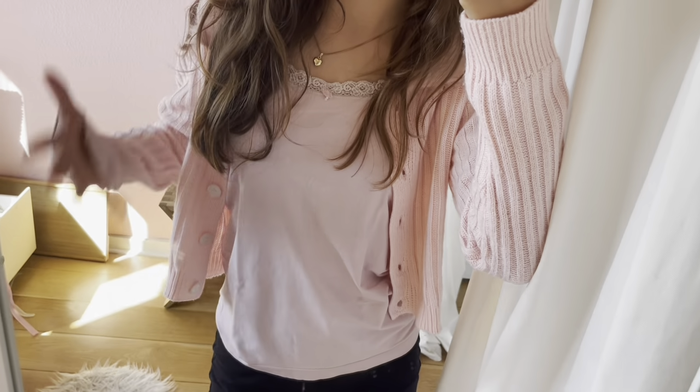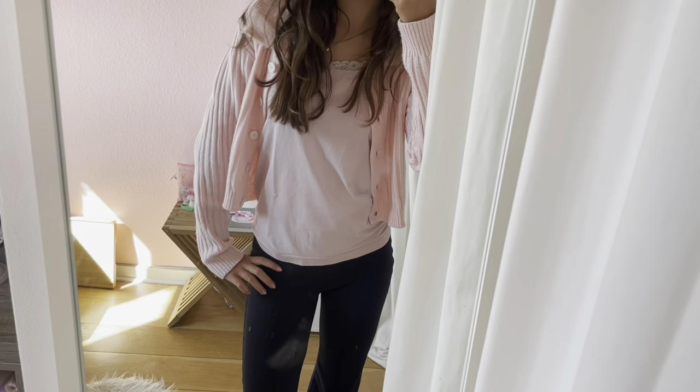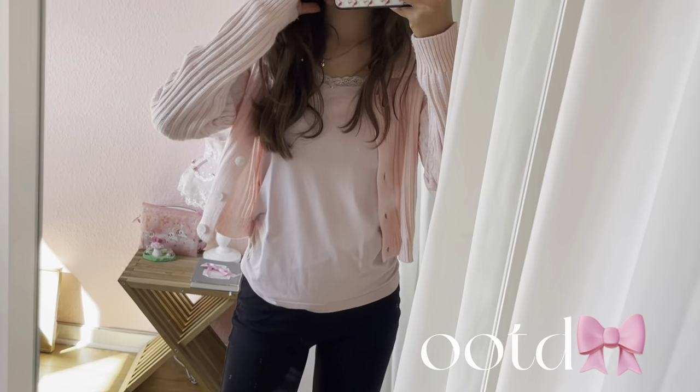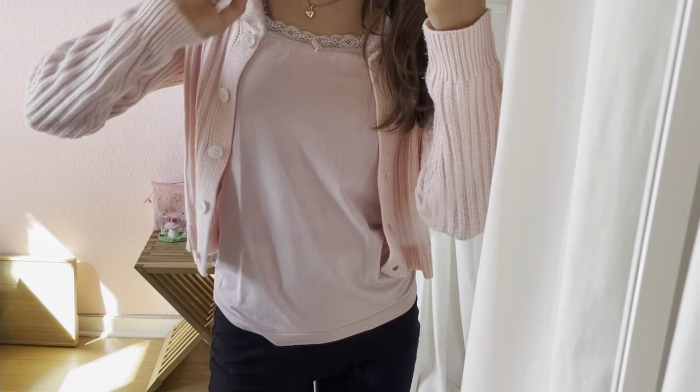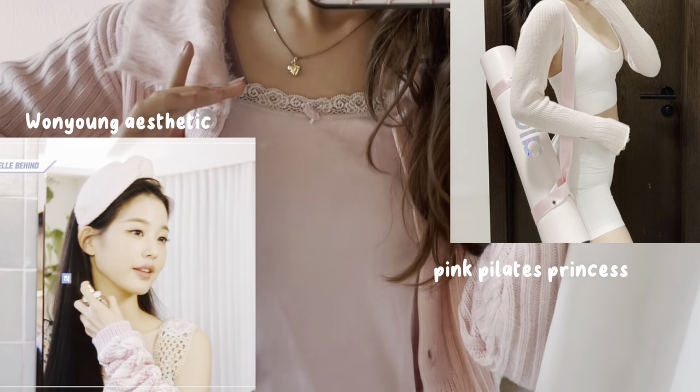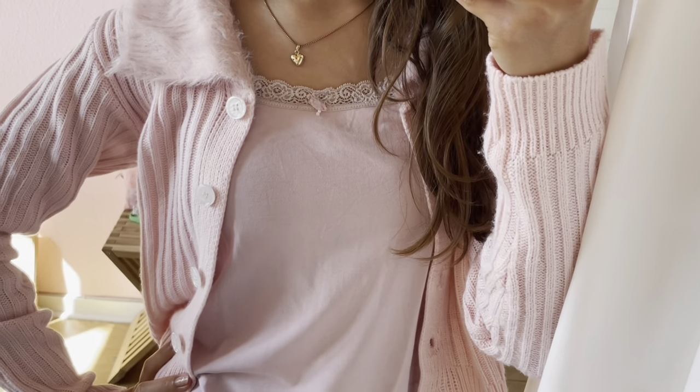So it is the next day, which means it's also time for a new outfit. So this is basically today's outfit. But the vibe I was going for was kind of like the pink pilates princess and also the Wonyoung aesthetic kind of fit. So yeah, I feel like I captured that pretty well.